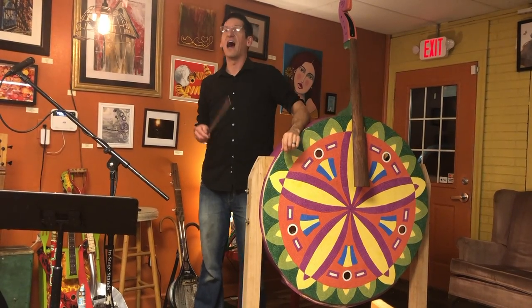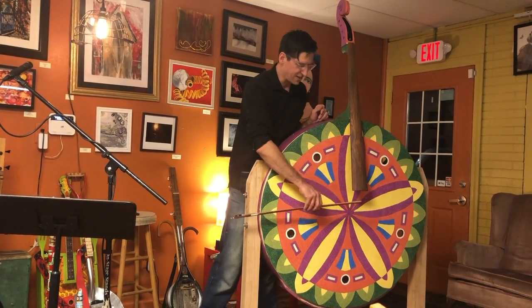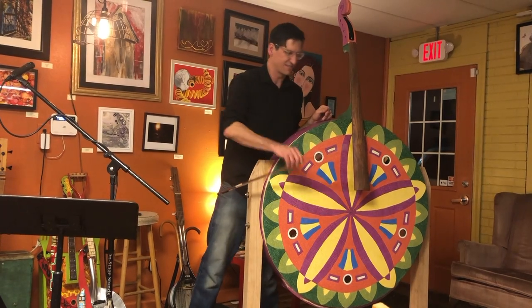A tiny bow. A tiny bow is possible, yes. There are instruments that have tiny bows.